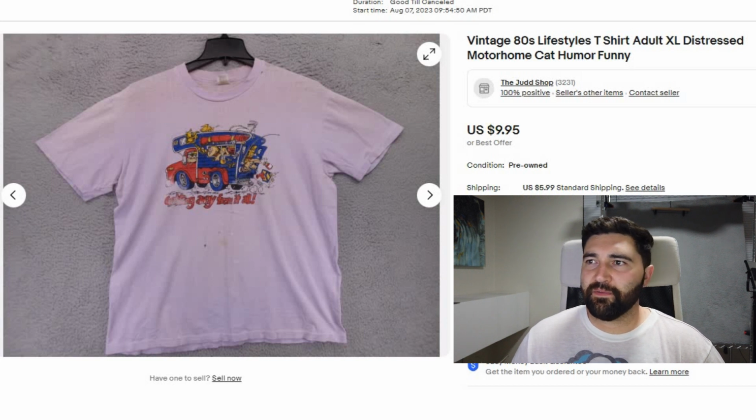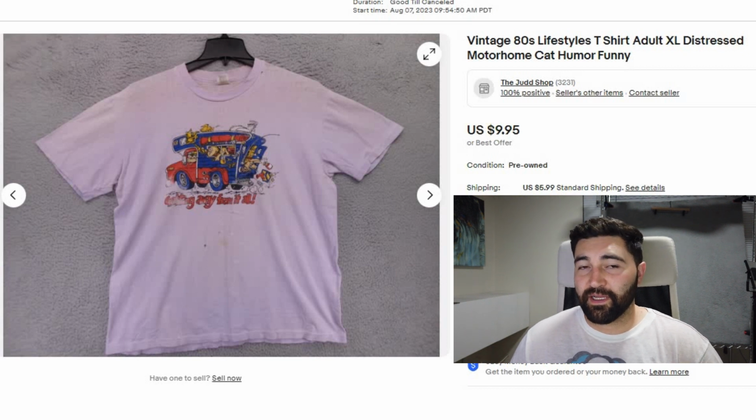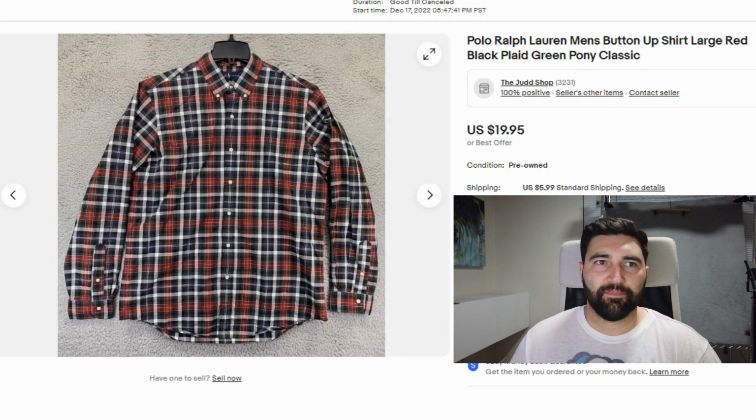So number 15 was a vintage 80s t-shirt. It just had like a funny graphic on the front of it. I don't think it was anything significant. And it sold in about 3 months for a best offer of $3. So just happy to move it out of the store. It was absolutely destroyed. I probably should have never even listed it in the first place. But after I listed it, it's already up there. So I'm happy to just take any offer and get it moved out.